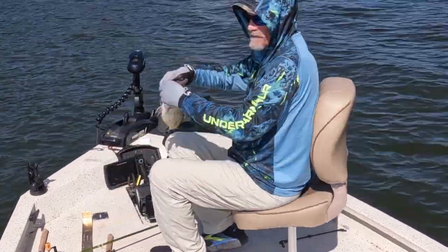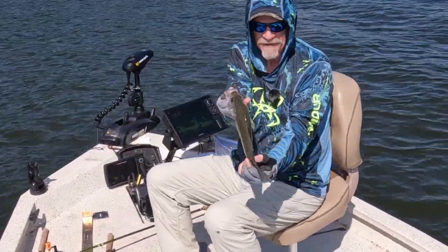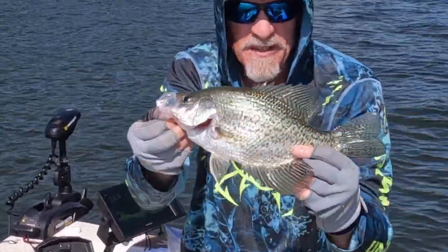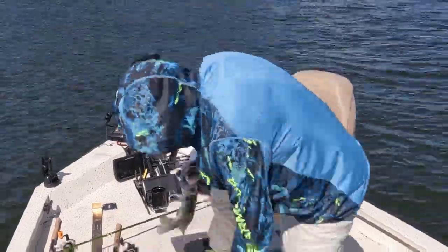It's about 12 and a half inch black crappie. Look at this thick sword. Black crappie, yes.